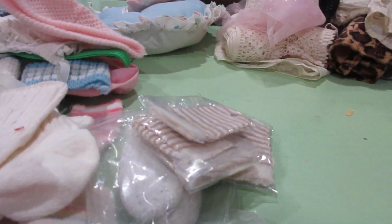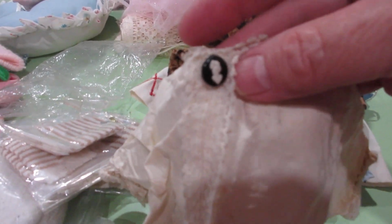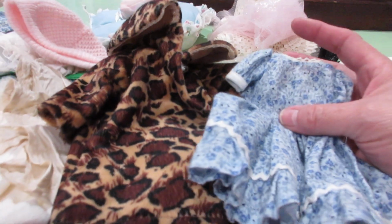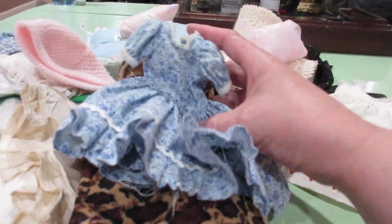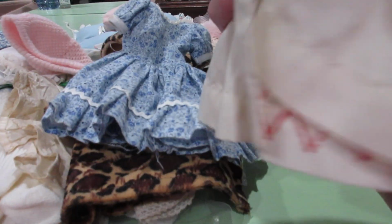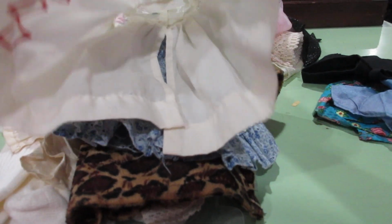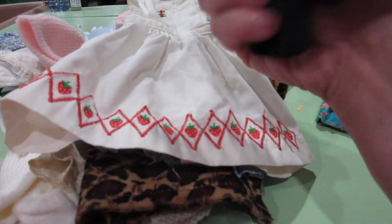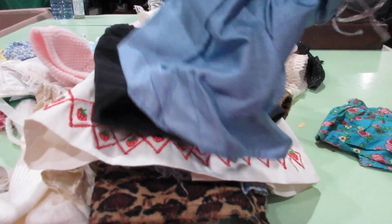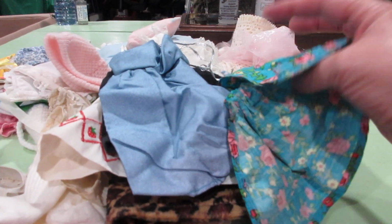So wonderful. Love that. Over here is a blouse with a cameo on it. That is really nifty. And here is a leopard coat for a bigger doll. I think that's wonderful. And these are more like maybe these are bigger than Barbie. So I got this dress here. And then there's this apron type dress here, I guess. Maybe it's not an apron. Maybe it's just a dress on its own, but it looks really pretty. No maker's mark in it, but anyways. Some big pants here. And another gown type dress for a bigger doll. And a skirt. A nice wraparound type of skirt.